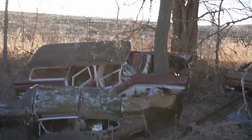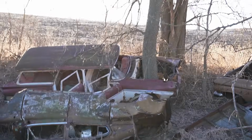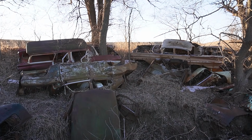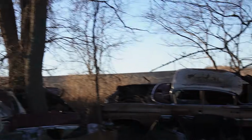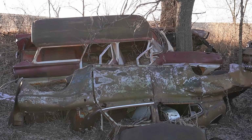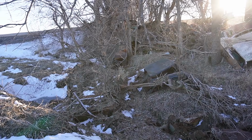The tree has grown through that thing. Is that an old Suburban or something? Or is that like a Chevy wagon? It's hard to tell. About as far as I think I'm gonna go. There's a couple more up there. There's a truck cab. That looks like another Impala maybe, or a Biscayne. It's wild to see. The wildest part is like there's still good chrome trim on some of these things. But you can tell by that tree sticking out through the hood there that these have been here for a long time. That is a fairly mature tree. Yeah, it's wild.